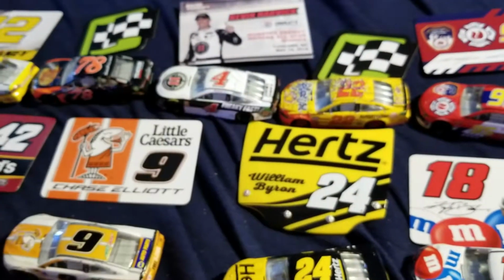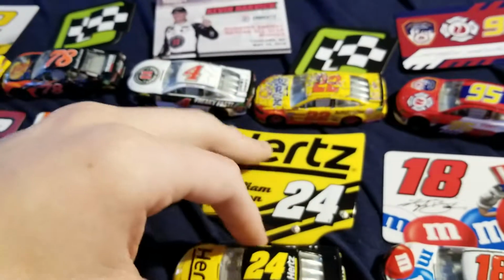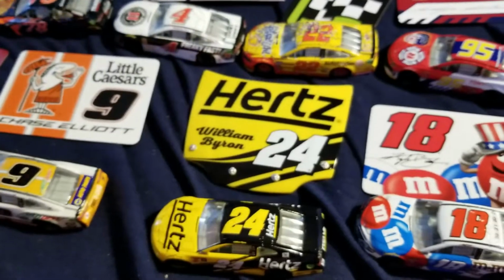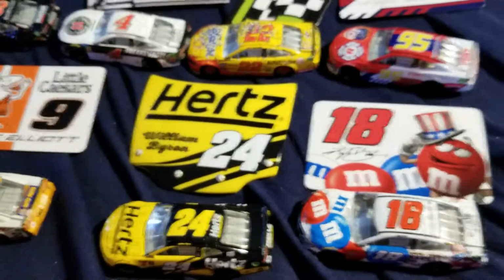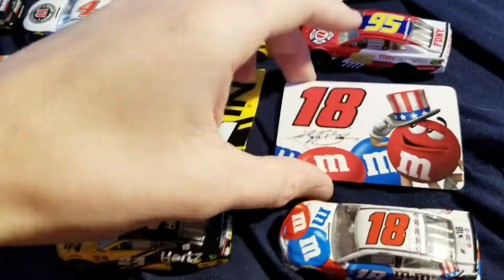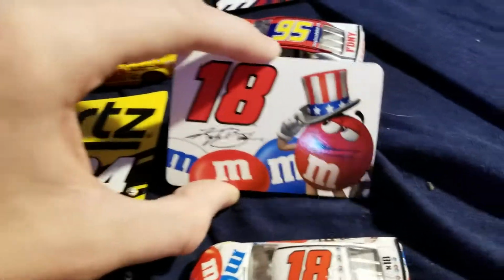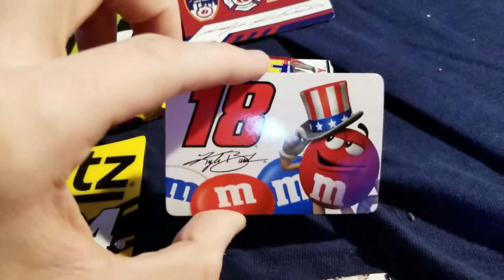There's a way to do all yellow good, like the Menards cars, and then there's a way to not do it good, like the 2019 Hertz car, which if that gets put in a wave, yeah, you'll see that eventually. And if it's not put in a wave, I may get it anyway from the website. Anyway, here is the last one of the day.